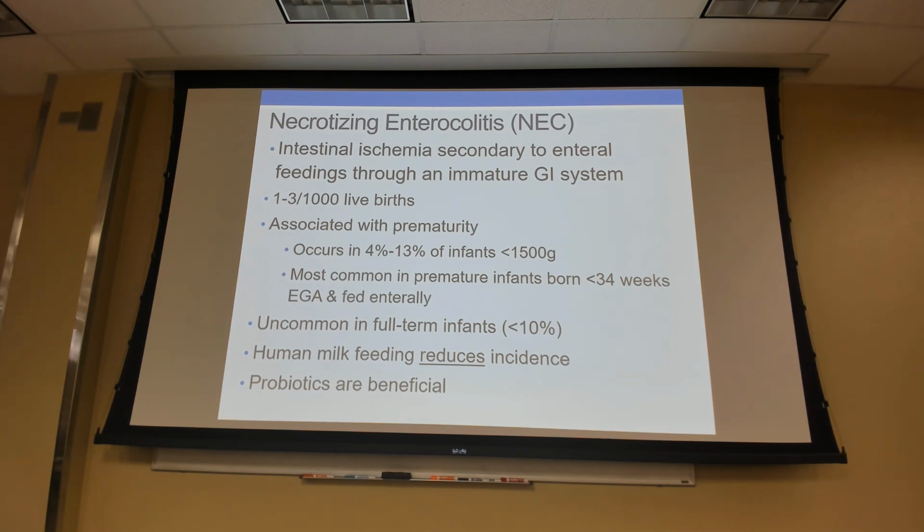Human milk, so breast milk, is one of the things that helps reduce the incidence of this. So if you at all can use mom's milk or donor breast milk in a NICU setting, that is significantly improved over any kind of formula that you use.